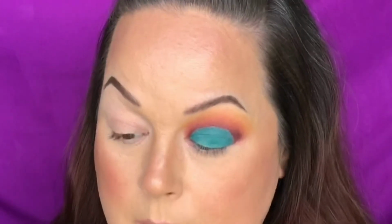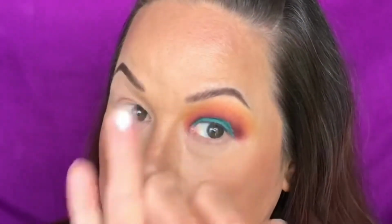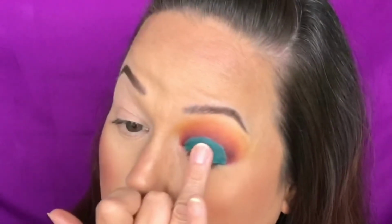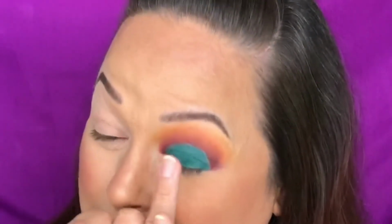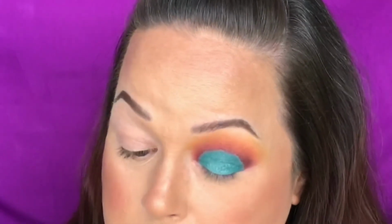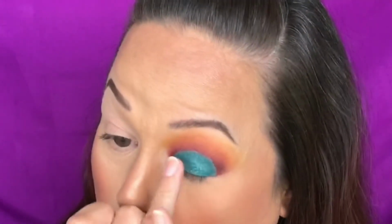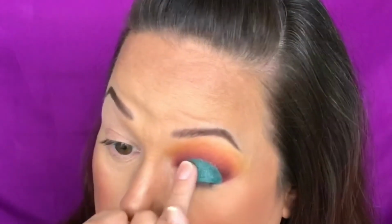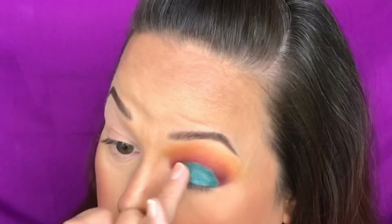Okay, so that looks really pretty. Now because she's got the shimmer, I am gonna take Cafe Disco on my finger. Look at that, isn't it beautiful? Holy crap. And watch how it transforms. You're gonna be so surprised. It's crazy how it transforms this color into a shimmer. Oh.